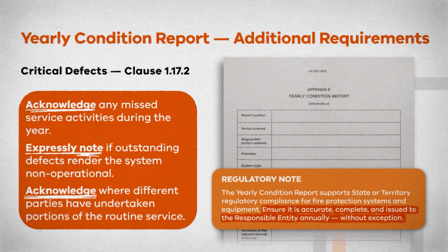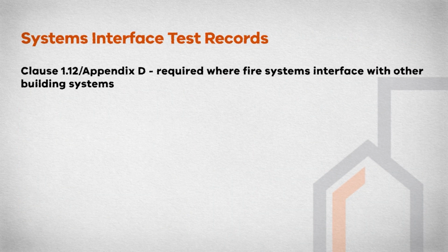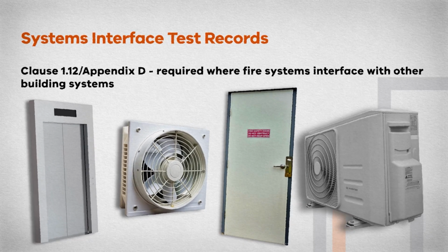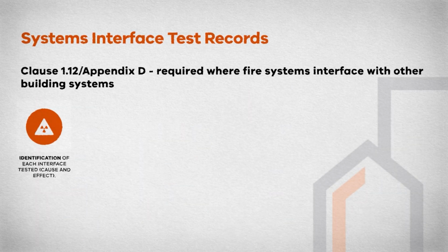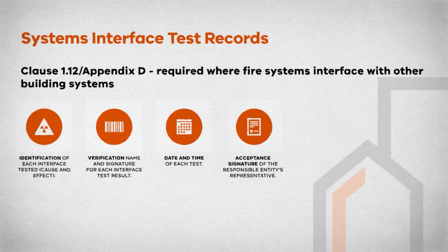This all ties in with the system interface testing. Where fire systems interface with other building systems, lifts, smoke fans, doors, HVAC, end-to-end interface tests must be done and records provided to you under Clause 1.12 and Appendix D. Each record must include each interface tested in cause and effect terms, the name and signature of who verified it, date and time, the acceptance signature of your representative, and any defects found.